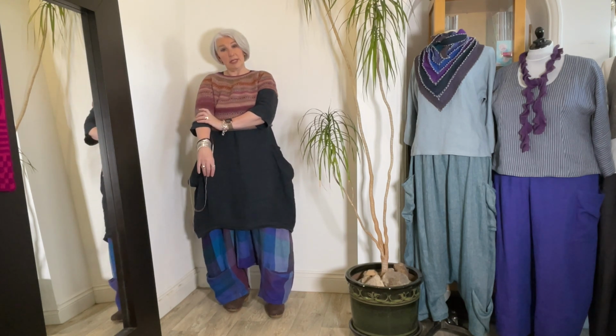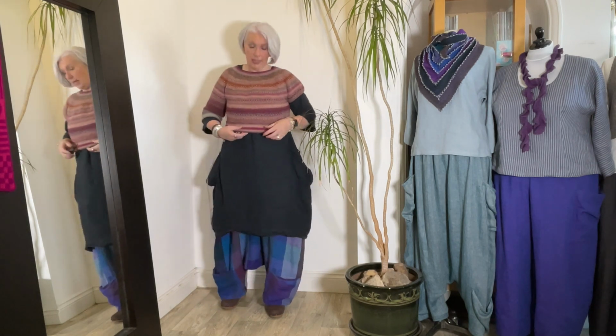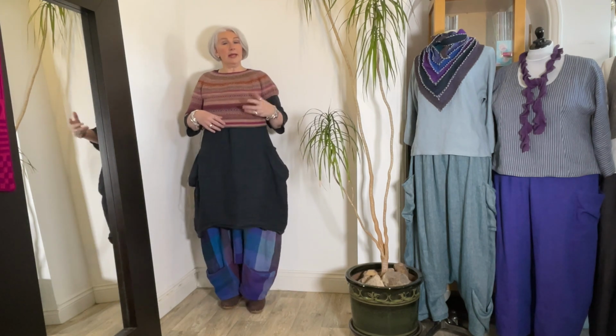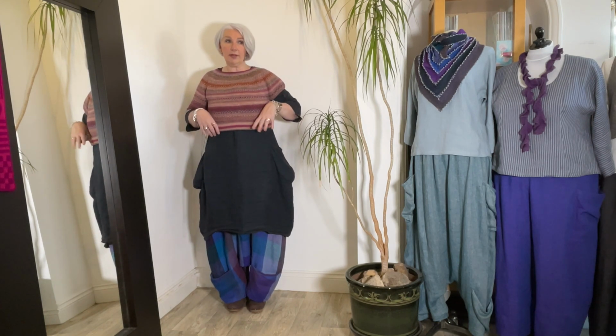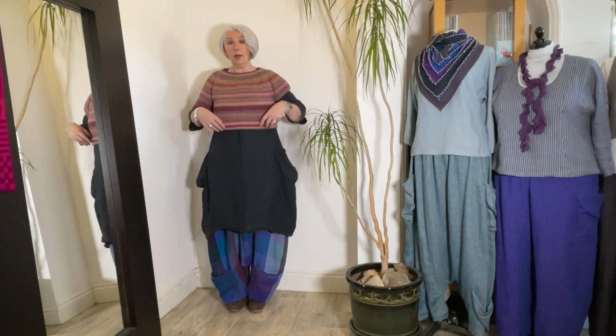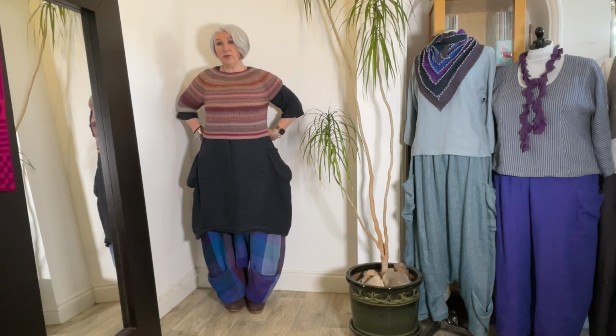So I think I'm going to stick to the pattern for the sleeve length and then knit the other sleeve, of course, and then start wearing it and see whether it ends up being a garment that in reality I'll wear more like this, or whether that extra length is actually useful.